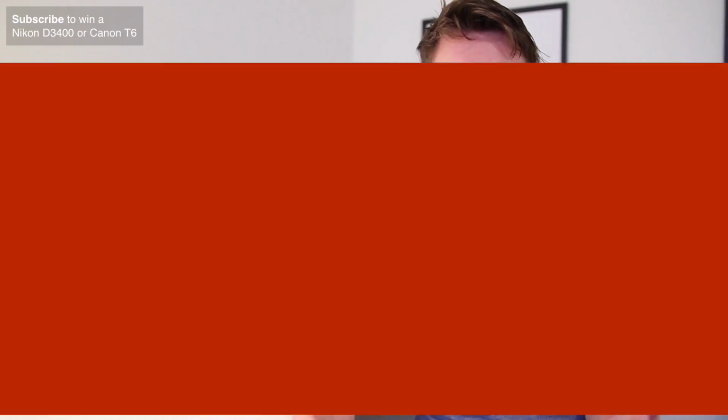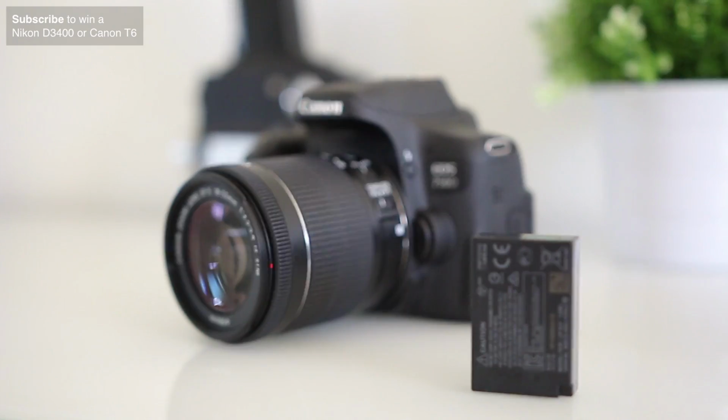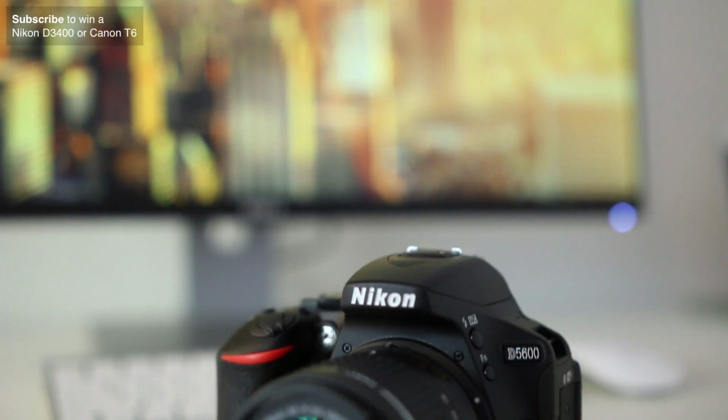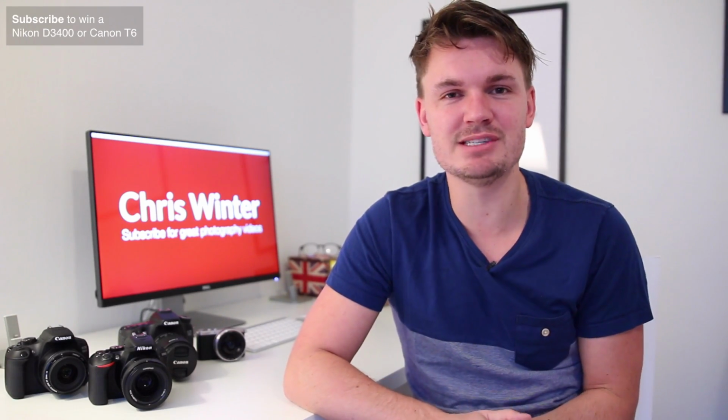But anyway, let's compare these two cameras. Let's start off this comparison by talking about the battery life of both of these cameras. I found that I could get around 500 to 600 shots on the Canon T6i and T6s, whereas on the Nikon D5600, I was generally getting around 450 to 500. In video mode, I found that I was getting pretty much the same results as well.